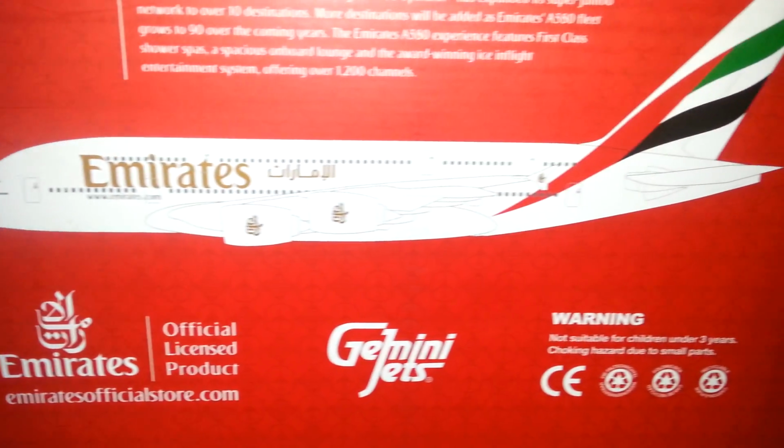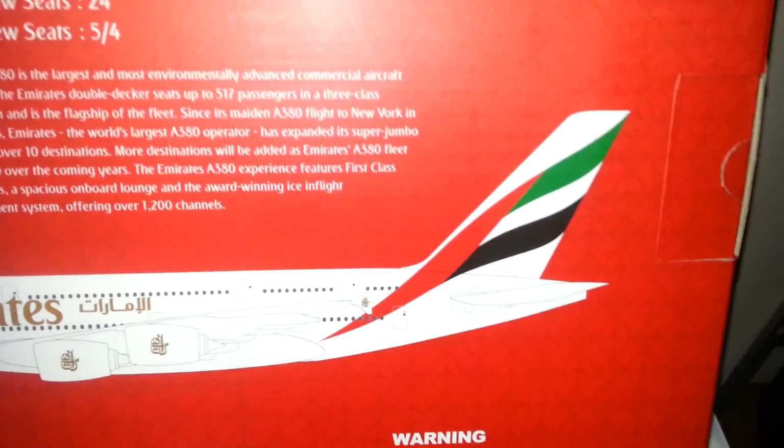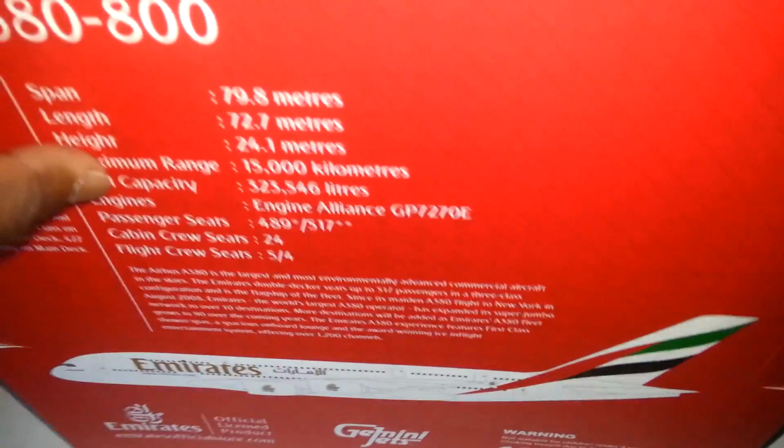There's the plane, you know, all that good stuff. But now I'm getting ready to show you the big, massive monster. This is one huge plane. I was real impressed with it, though.